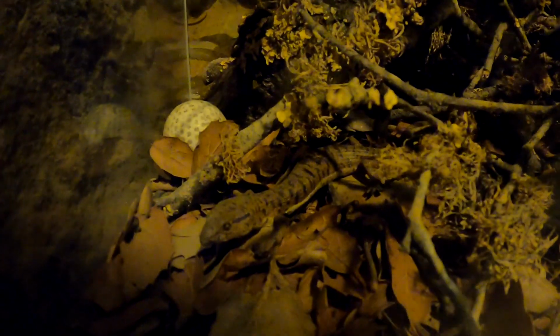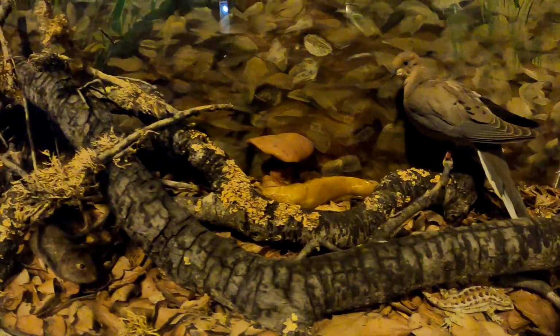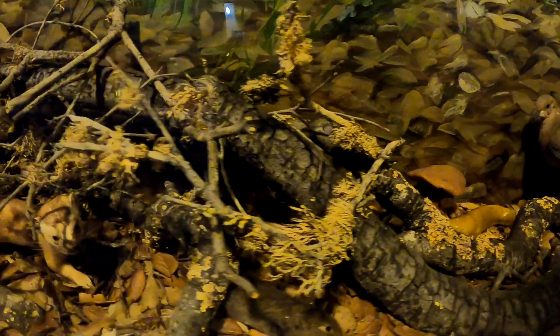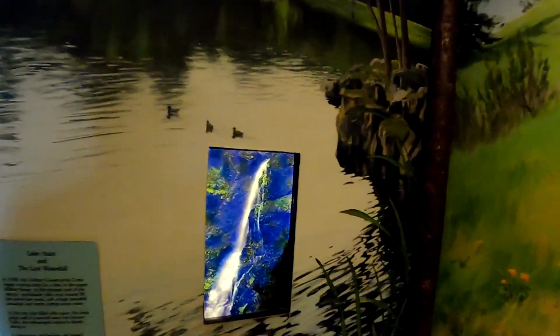Ew. I hate those things. Potato bugs, lizard, golf ball. Scorpion's hard to find. I don't see it. Oh, there it is. Smaller than I thought it'd be. I like how this cave is all set up in here. There's a waterfall up at the lake.